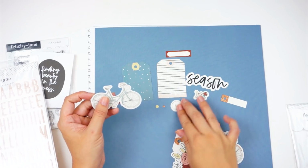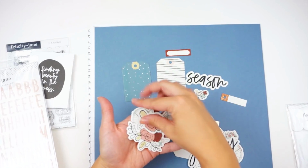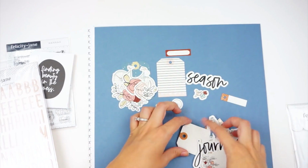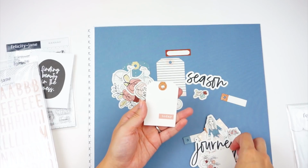You've got "hi." Oh, that's super cute. Bicycle. You've got some florals. These are always some of the first things I use. Either I use them first or I hoard them. That's how the florals usually go for me. So those are fun. Love this tag again with that copper sparkle detail.